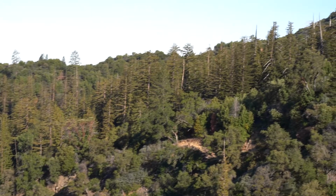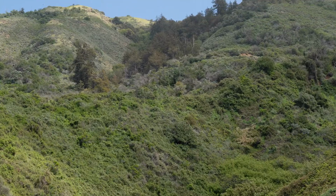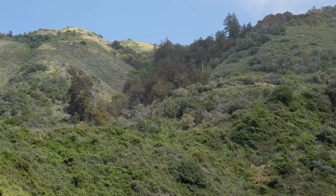And this little pocket here has a spring that's coming out of the mountain that's feeding this grove. And these trees need a lot of water, hundreds of gallons of water a day for a single tree flowing through their trunk. And so they only grow in these little pockets down here.